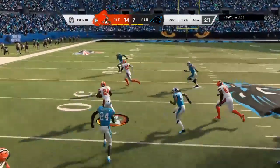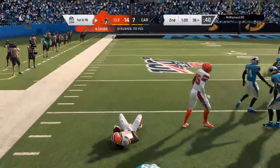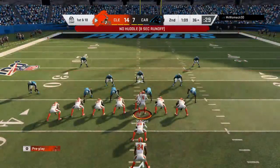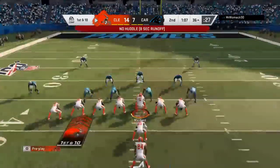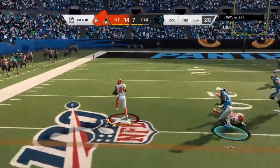Right back to him on first down. And some room to work. And he is tackled inside the 40, not quite to the 35. That good for 19 and a first down. They'll go left side on the ground with Chubb.